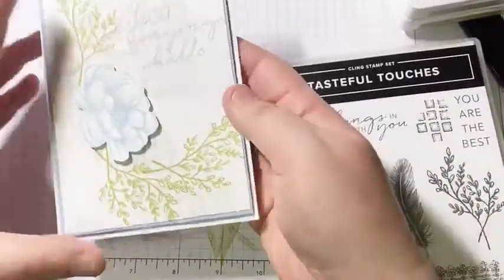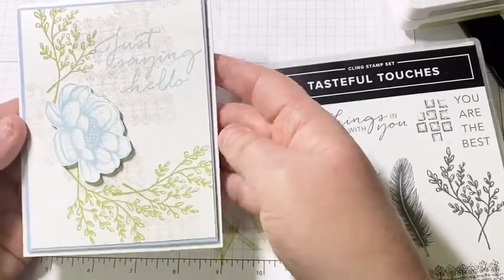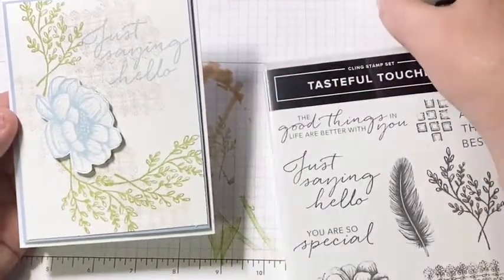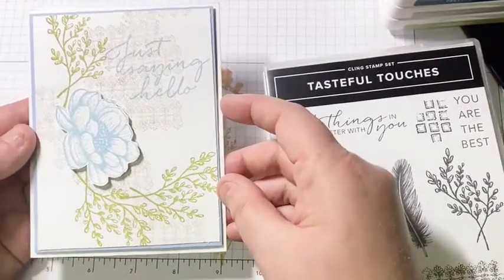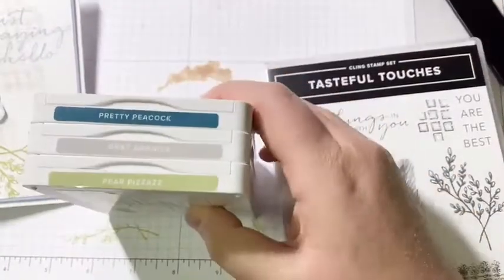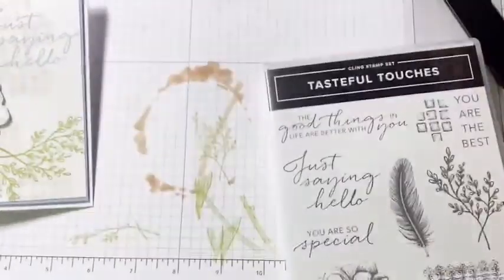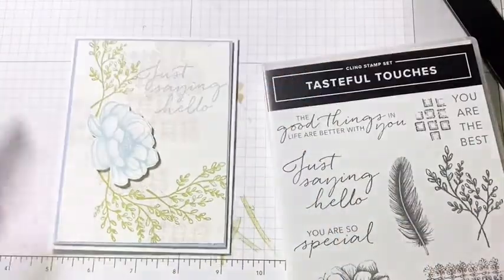And here's our card for today. In my sample, I used Gray Granite, Seaside Spray, and Pear Pizzazz. Today, I'm using Pretty Peacock, Gray Granite, and Pear Pizzazz. Just wanted to change it up and try a different In Color that will be retiring.